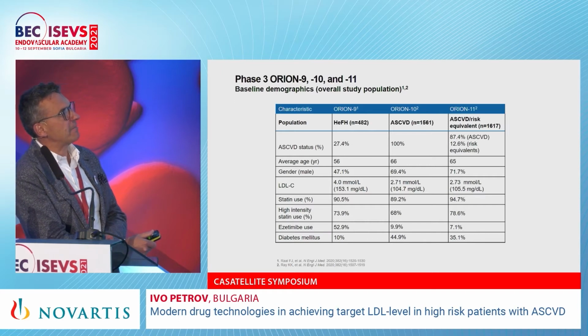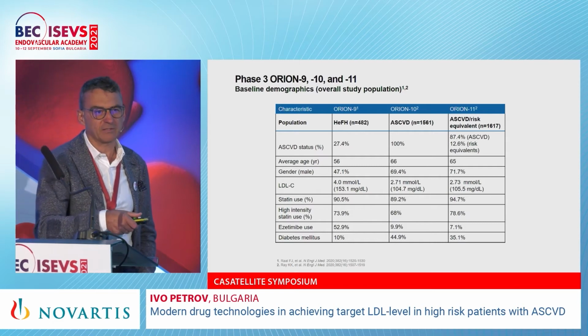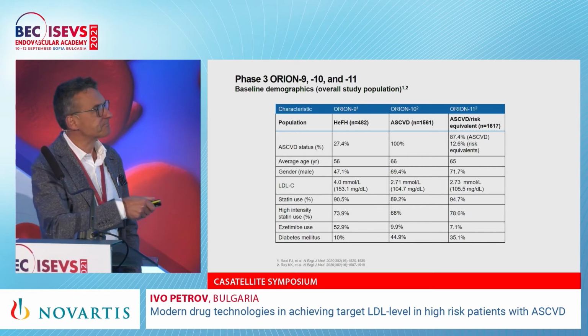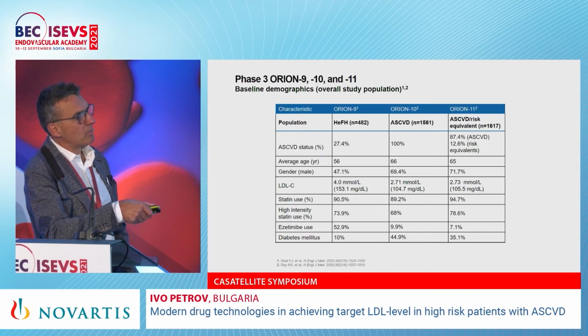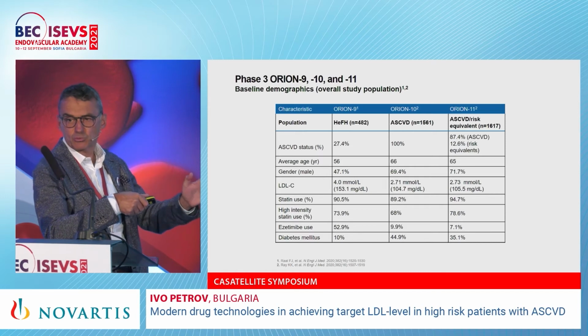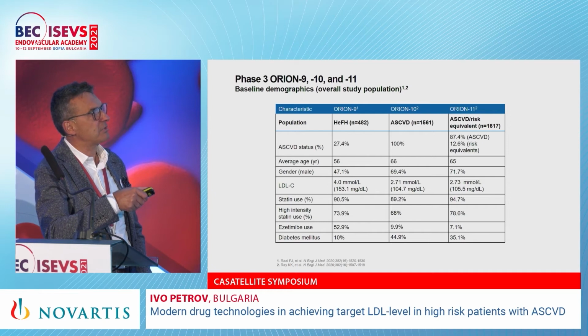These are, in fact, the patient characteristics. It's quite important to emphasize that, unlike the registries that I have shown you, the statin use was very high, very, very good, around 90% for all three trials, and even more. More than 70% were on high-intensity statins. So they had very good adherence to statin therapy, and they had ezetimibe in Orion 9.